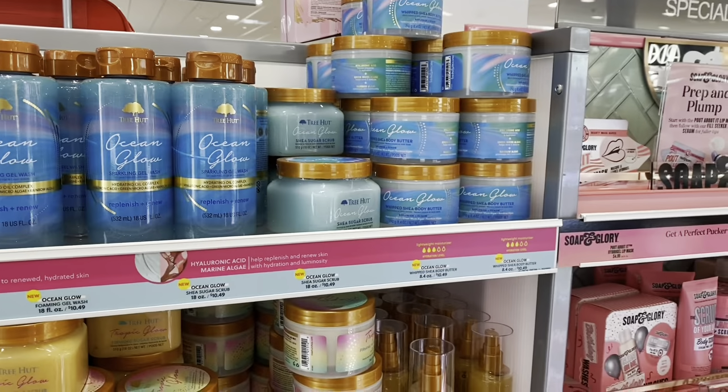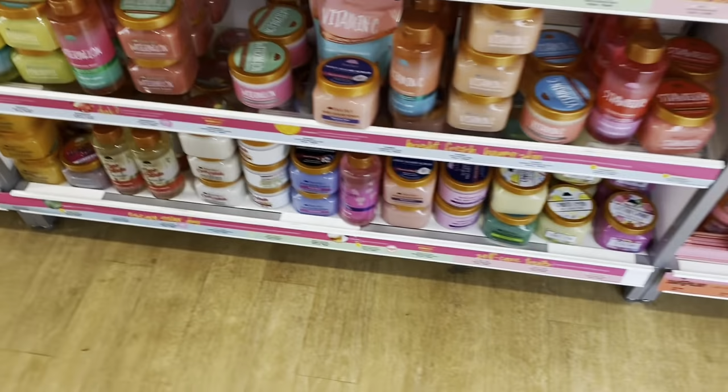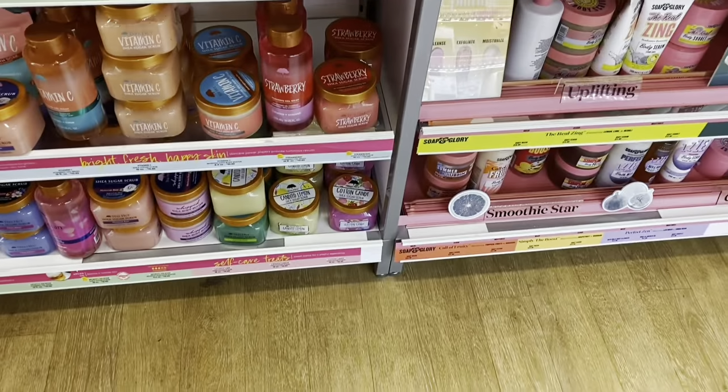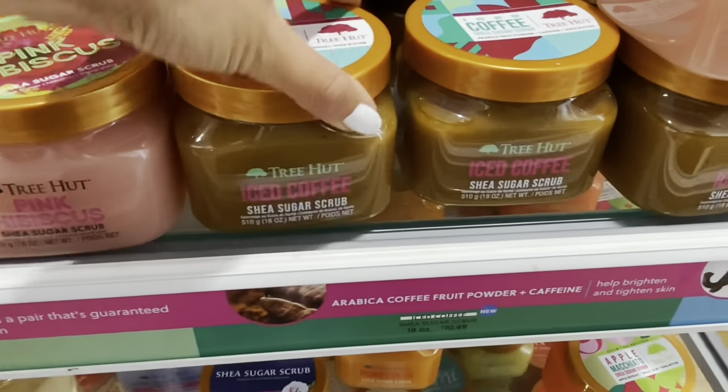Ooh. Tree Hut. Kayla and I are like mesmerized by this. It's so pretty. They're so nice. I haven't got one of those in like forever. I have every single one except I don't know if I have candied lemon. I'm not sure. You have never got that one? I know that it smells amazing. Like, amazing. I might have it. There's more Tree Hut. I don't like that one. That's my least favorite Tree Hut, iced coffee.